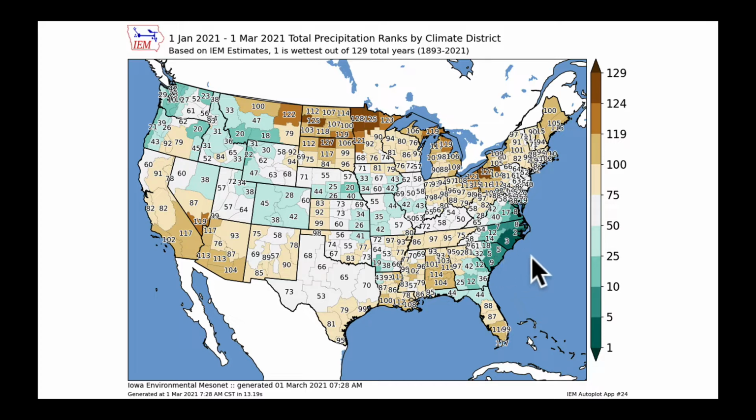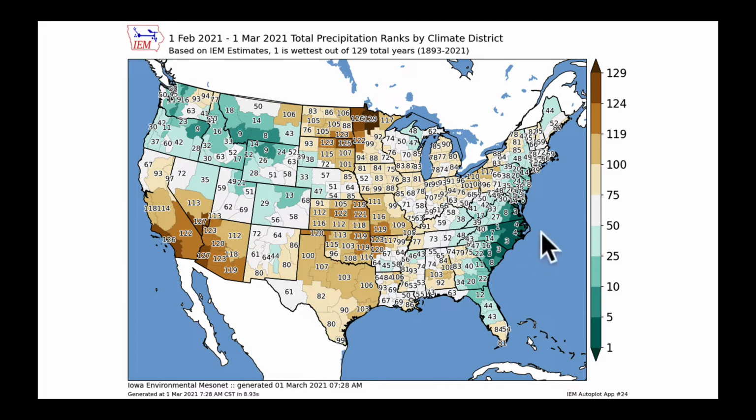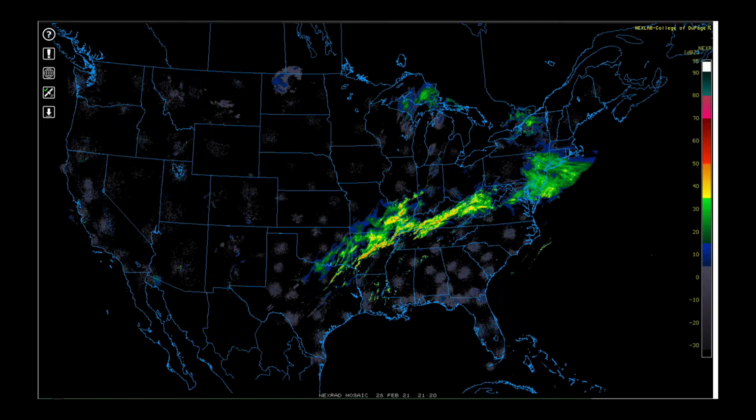And if I could just show you the month of February, this next map just looks at February. Look at this north central region right in through here, having its wettest February on record. That's 129 years worth of data.